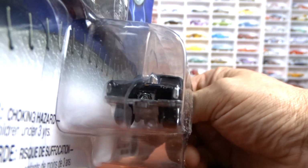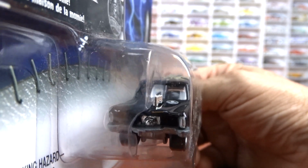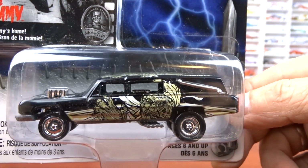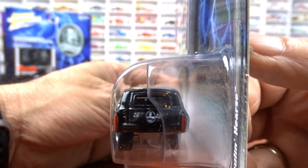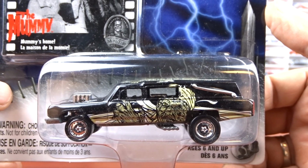That's awesome. Just awesome. Now, I don't know if the grill is missing in this one or what, but it almost seems so. They might have messed up, because I don't see a grill in the front of this one. So maybe this is an error. But it doesn't matter, it's a Hearse, and I had to get it. Can't leave that behind. That thing's awesome. Love it.